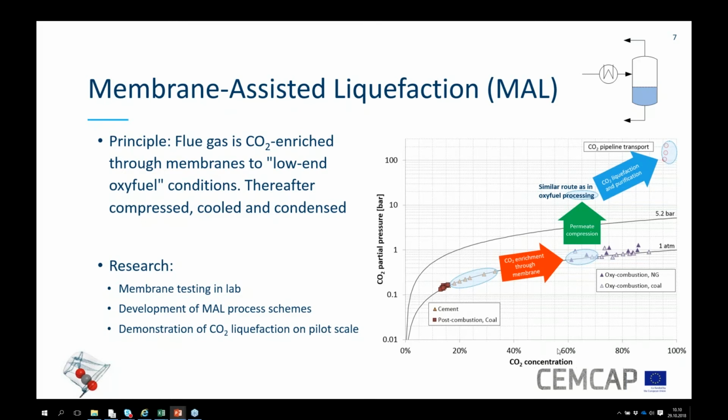You can see in the diagram on the right-hand side, CO2 concentrations typical for coal, around 15%, as we said before. For cement kilns, cement plants, CO2 concentration is higher. And then the thought is that if we can use a membrane that's CO2 selective, not perfectly CO2 selective, but a polymeric membrane, we can enrich the CO2 concentration and get to the lower range of oxyfuel.